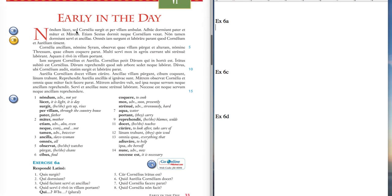So, nondum lucet, sed Cornelia surgit et per villam ambulat. Nondum lucet, both new words here. Nondum lucet, not yet is it light. So, it is not yet day. It is not yet light. But Cornelia surgit. Cornelia gets up or rises. Et per villam ambulat. And ambulat we've seen before, and walks. Per villam is new, through the country house. So the first sentence: it is not yet light or it is not yet day, but Cornelia rises or gets up and walks through the villa.